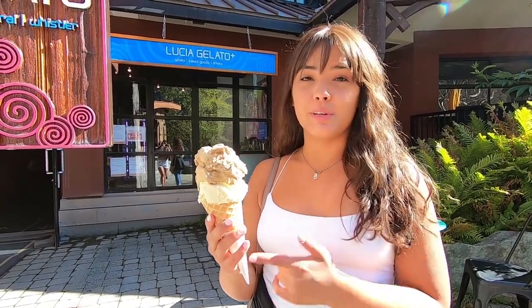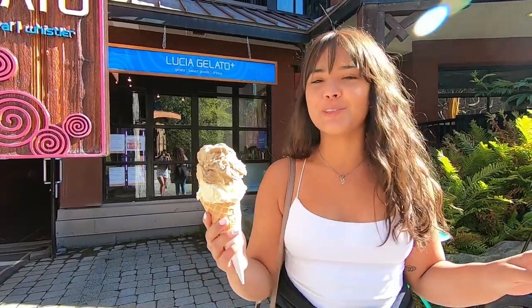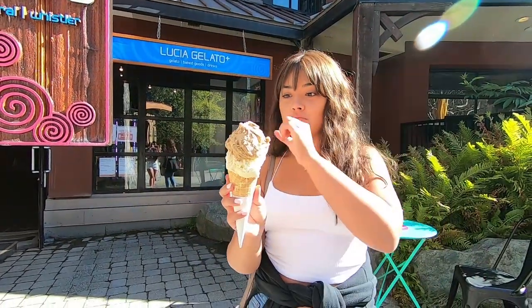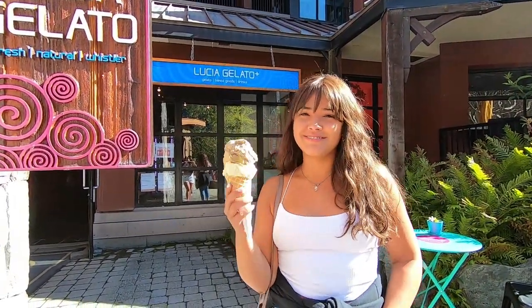So I decided to go with the salted caramel and the espresso coffee since I'm a huge coffee fan. Coffee in any form I will absolutely love. I'm super excited to try it. It's huge. It's massive. I didn't think they would be this big. Like the scoops are the size of my fist. Yeah, literally. So it's definitely a great quantity if you want to come and try.